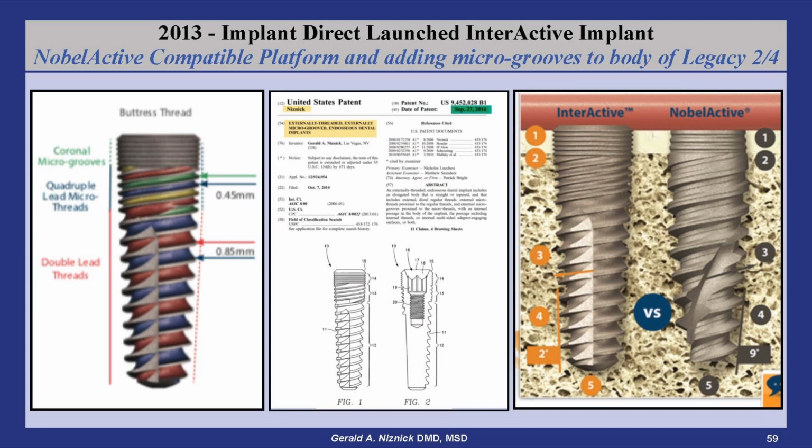There are a number of design advantages when comparing the interactive to the Nobel Active. The interactive does not have a back tapered neck that can create a gap at the crest of the ridge. Its micro threads add to stability compared to just micro grooves with the Nobel Active. The interactive self-tapping cutting grooves extend up to the straight part of the implant and function to cut bone when the implant is rotated clockwise into the socket. Nobel's cutting groove, on the other hand, only functions when the implant is rotated counterclockwise.